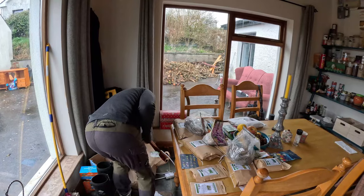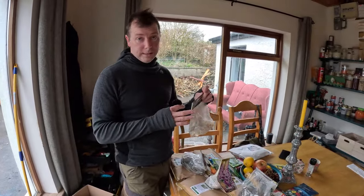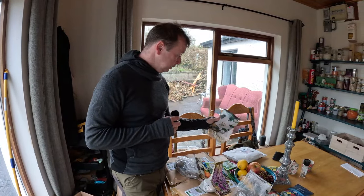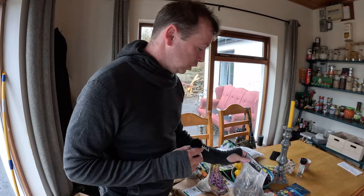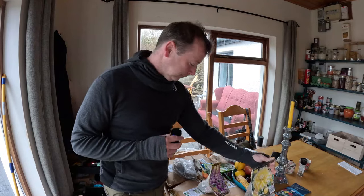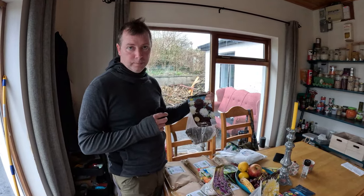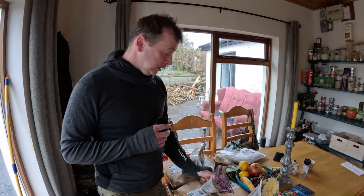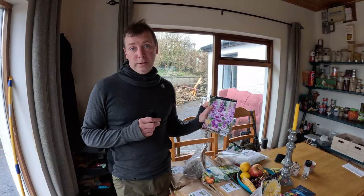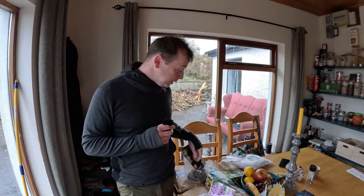Now, Ellie bought a few bulbs in Lidl yesterday. A lily, a nice white lily. And I think I might have bought this yellow dahlia. And Ellie bought these lovely dahlias as well. And I just couldn't resist these purple gladioli, which I don't think you mind, do you? Not at all. We just need to plant them.